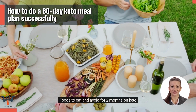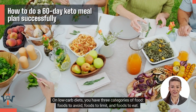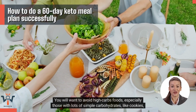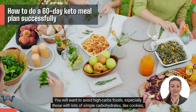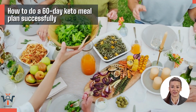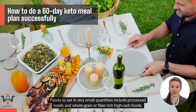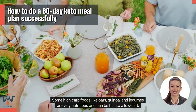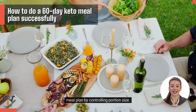Foods to eat and avoid for 2 months on keto. On low-carb diets, you have 3 categories of food: foods to avoid, foods to limit, and foods to eat. You will want to avoid high-carb foods, especially those with lots of simple carbohydrates, like cookies, ice cream, cake, chocolate, candy, and fruit juice. Foods to eat in very small quantities include processed foods and whole grain or fiber-rich high-carb foods. Some high-carb foods like oats, quinoa, and legumes are very nutritious and can be fit into a low-carb meal plan by controlling portion size.